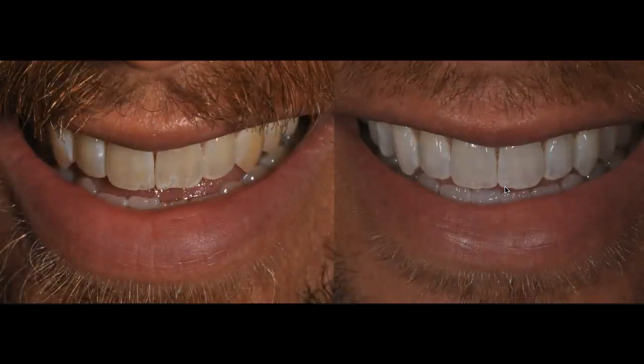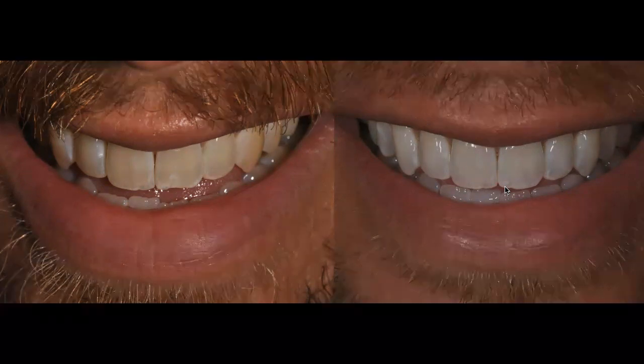Normally, once we get to the shade that we like, if I don't have to restore these teeth at all, I'm going to just tell the patient, do you still have some bleaching agent remaining? They say yes. I say, just use it for 5 more nights and I'll see you 30 days later. And normally what I do is a final photo of their smile. This is the pre-op and the post-op smile of this particular patient.